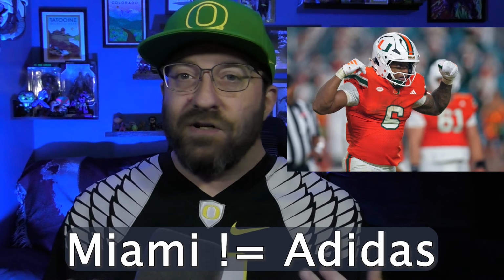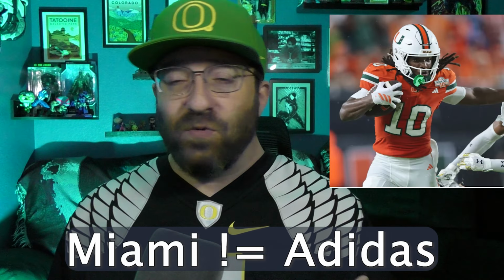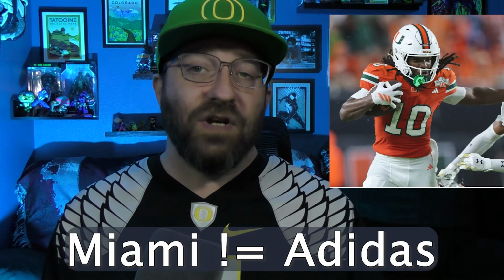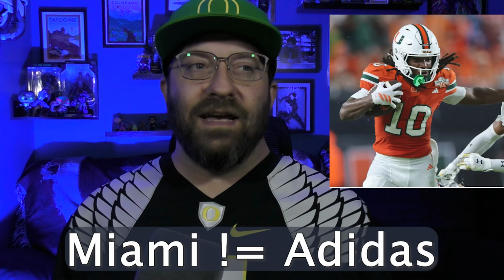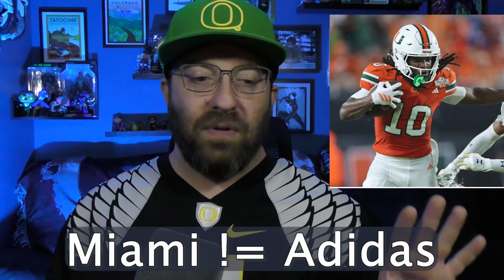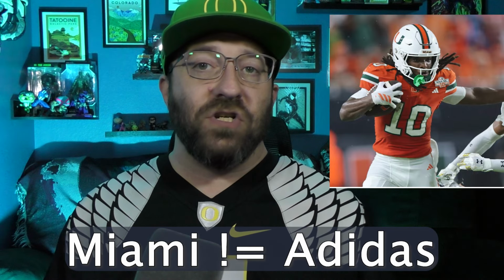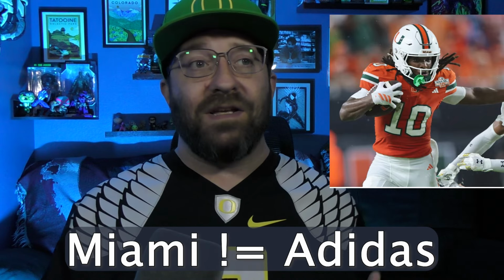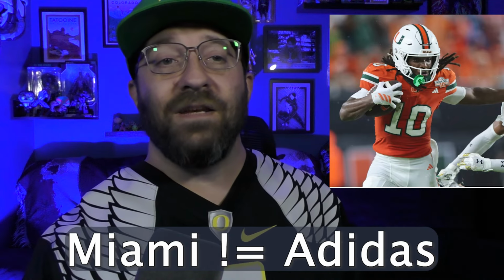I don't know if they have some special uniforms coming for them, but I don't know if this is a Mario Cristobal thing, because when he was at Oregon they had some generic, even for them, uniforms for a few years, which was unfortunate. It looked like just a bland, random green jersey with yellow numbers. The Justin Herbert years, if you can think back to those, they didn't have anything too special those years. So I don't know. Interesting to me.